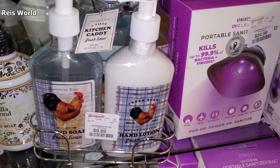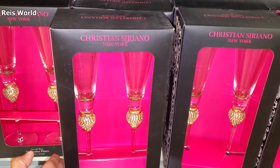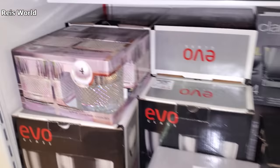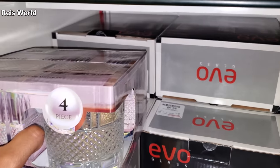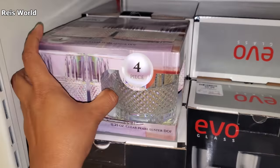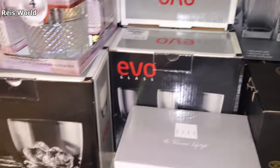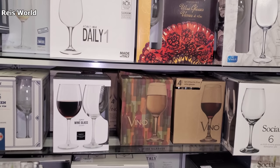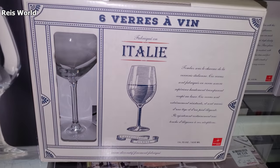Here's one with a caddy for $10. $25. Pop up. Really nice by Christian. Again, reminds me of New Year's when I see stuff like that. New Year's, Christmas, having a really nice dinner. Here's a 4-piece. These are nice too. This would be a great gift as well. For $10. And these are a good brand. They're about 7. This is going to be 15. You will get 6.